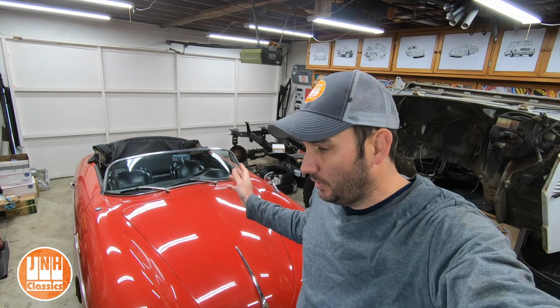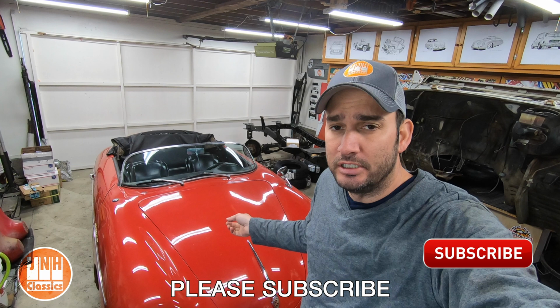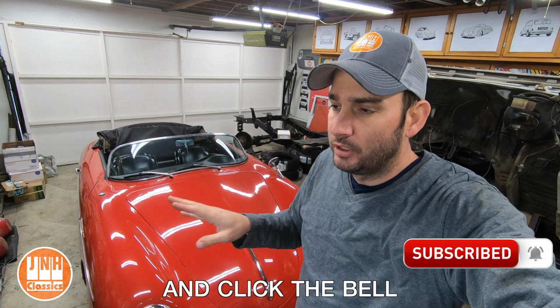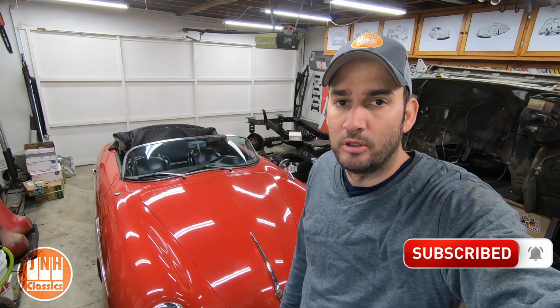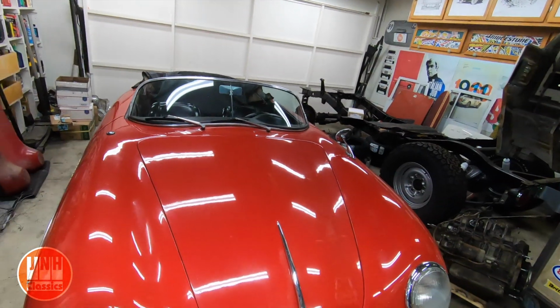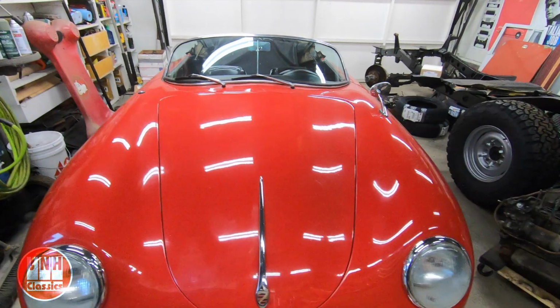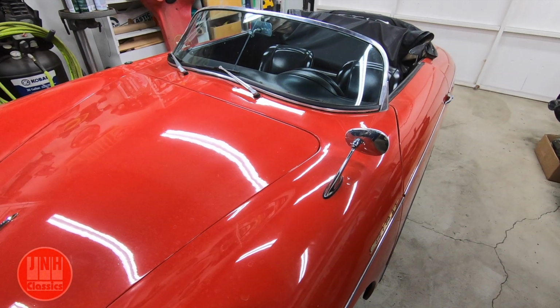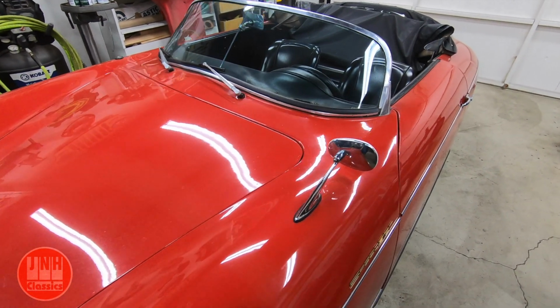As you can see, I have the Speedster back, so I'm getting ready to start working on that. But we'll quickly go through the state of all the projects that I currently have here at the shop. So, of course, we got the Speedster. I'm going to finish this car up so that I can list it for sale.